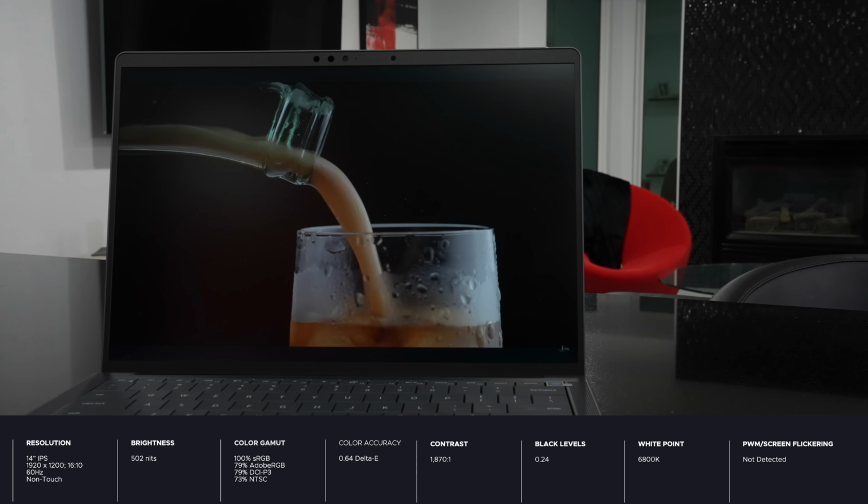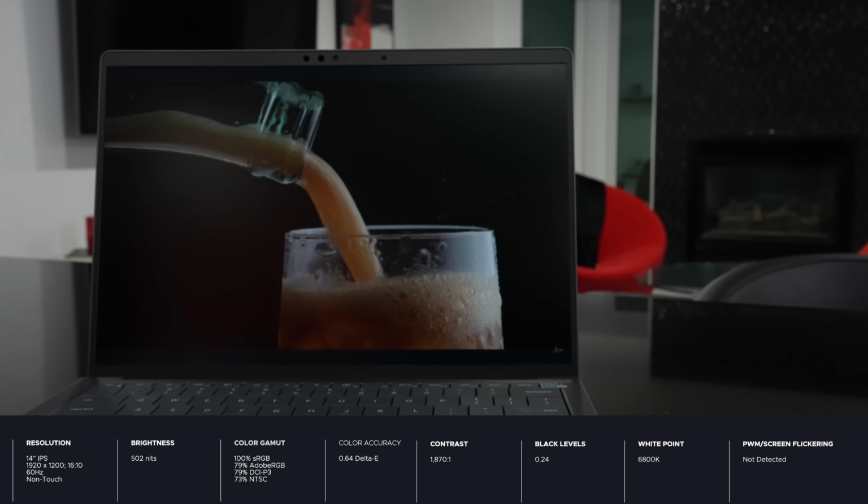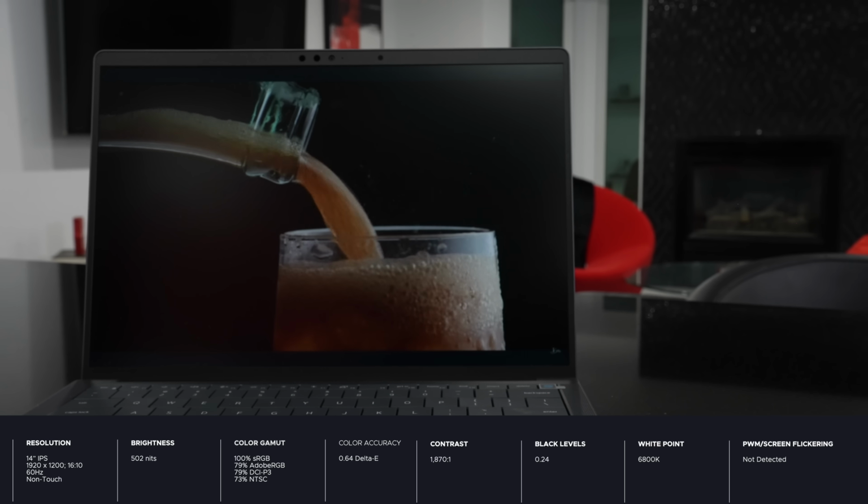Now, one thing to note, it is a 60 hertz display. It's not 120 or anything like that, so just keep that in mind. But having said that, you're going to maximize the battery life, and we'll get into that phenomenal battery life a little bit later. Now, the great news is if you want a higher end display, they're going to offer that with a tandem OLED sometime in Q1. I'm hearing end of March, so stay tuned. It's coming. So if you want that high end tandem OLED, you can't go wrong. Just expect less battery life with that OLED display as opposed to this IPS.